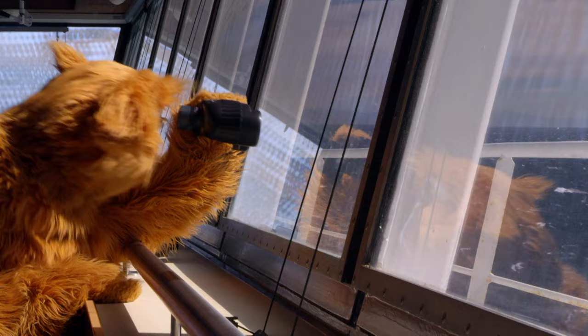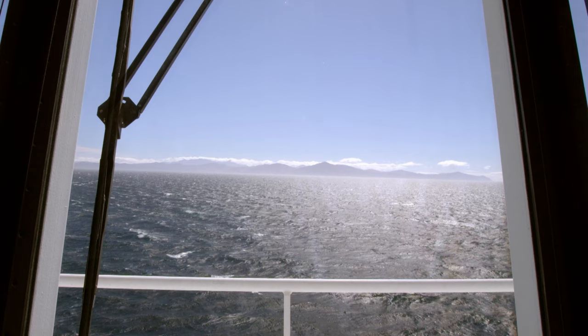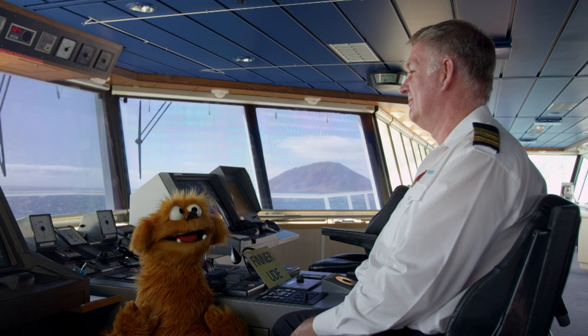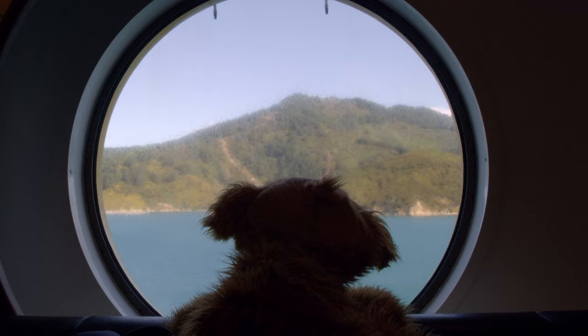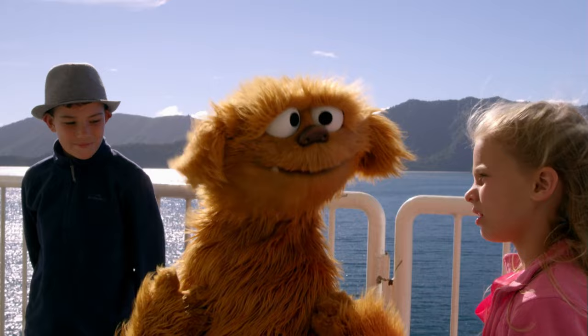Whoa, it's the South Island. Oh, almost there. Mo is coming. Are we there yet? Sorry, no. Are we there? No. Are we there yet? More patience. Okay, more patience. I'm sorry. How about now? No. Oh, New Zealand is beautiful. Well, looks like we're almost at the South Island. Time to get off the ferry. Cuddles? Yeah.